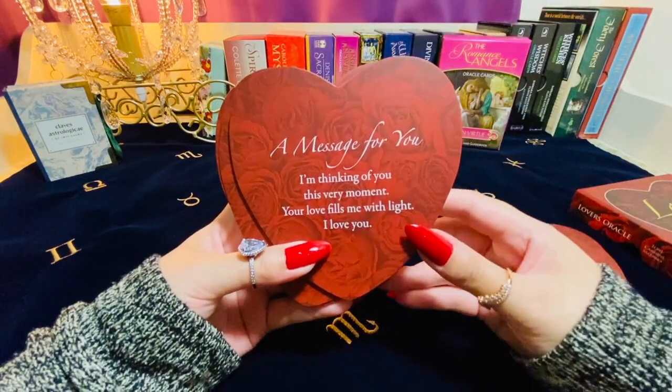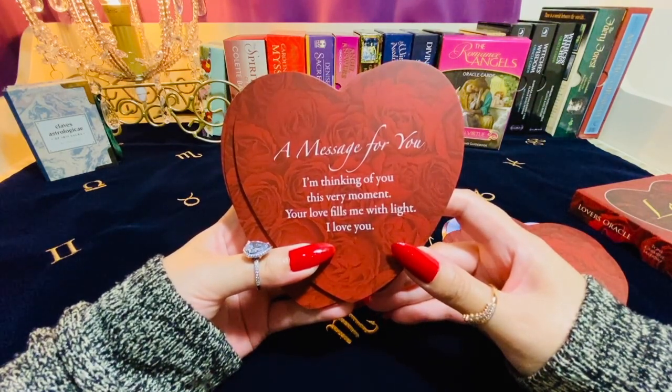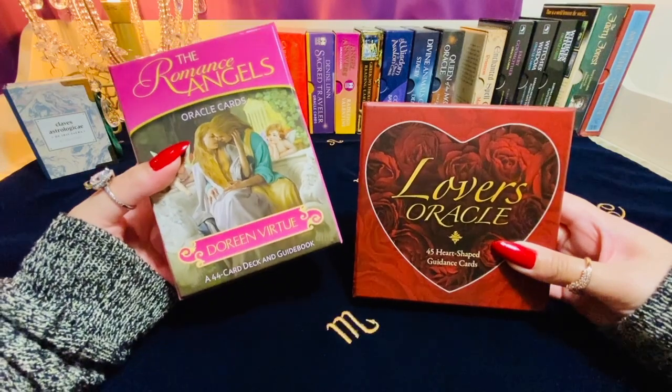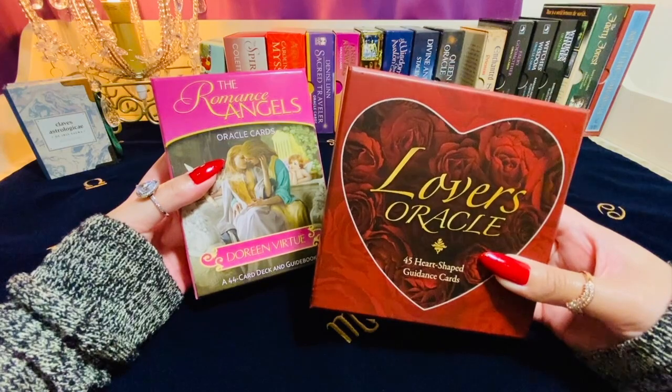And then a message from your soulmate: "I'm thinking of you this very moment. Your love fills me with light. I love you." Very romantic. I recommend Romance Angels if you can find an original copy because it's out of print now, but it's the best. I recommend Lover's Oracle as the top alternative.